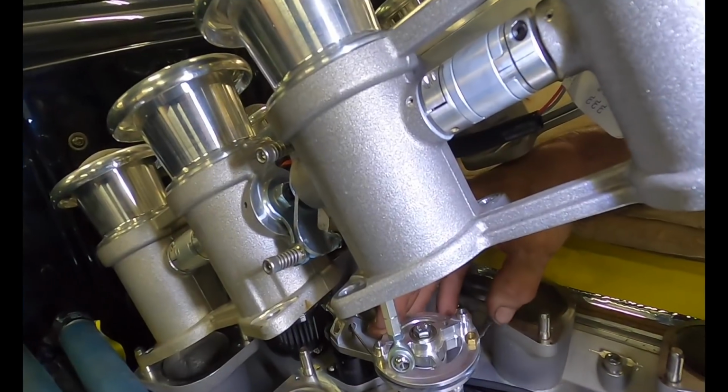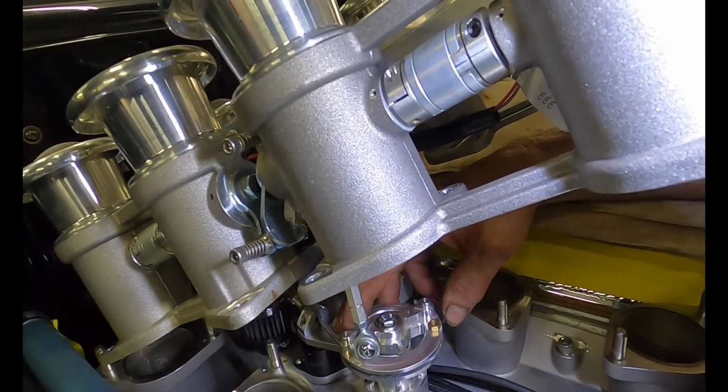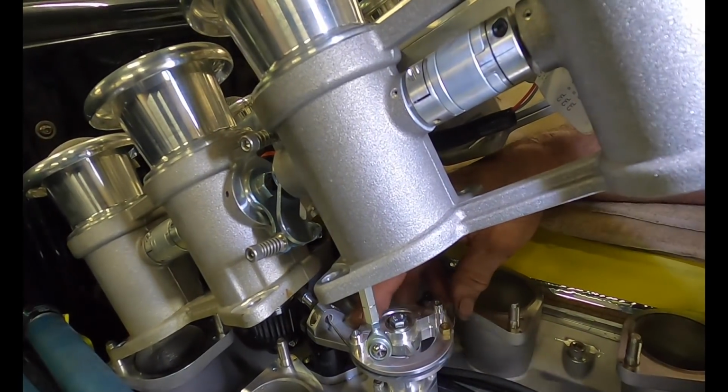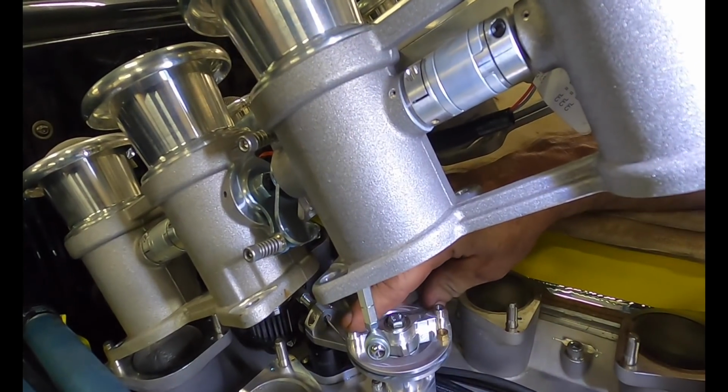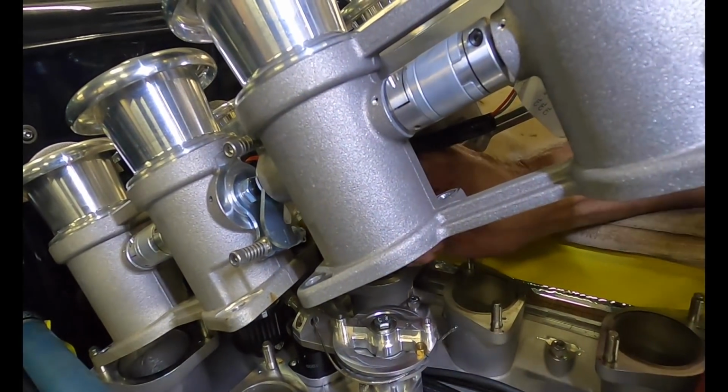We just move that out just a little bit, and hopefully we're going to see. We'll put it all back on real quick here, see where we're at. Hell, we could just try one side, and we might have to adjust our linkage back if we went too far.